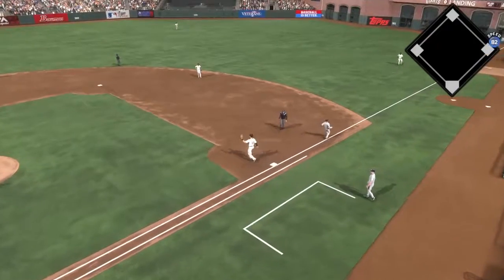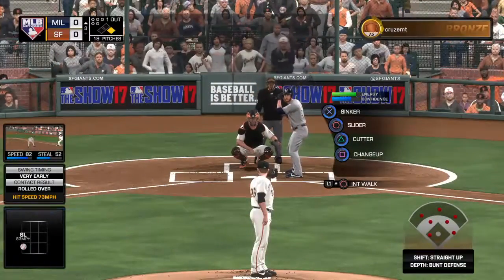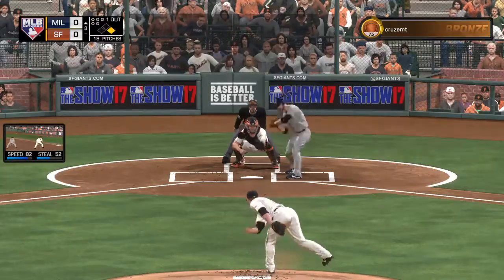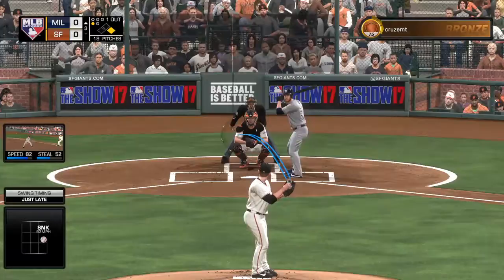And the throw will not be in time, as I don't think he was going to get him anyway, but a fine effort nonetheless. Settling in now, Chase Anderson. He could be bunting here in order to stay out of the double play. Right through it here, and he's behind 0-1.